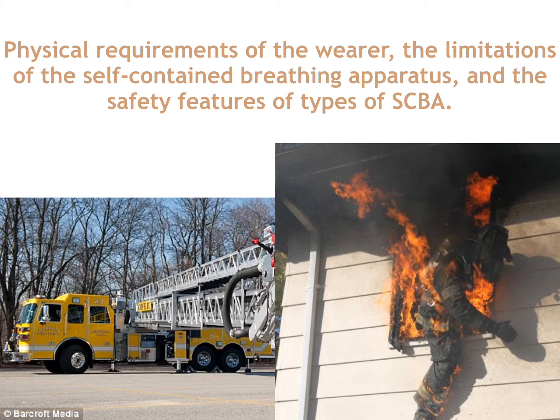Physical requirements of the wearer, the limitations of self-contained breathing apparatus, and the safety features of types of SCBAs. This is kind of an unusual topic to talk about if you really haven't put your air pack on yet and your gear and started to move around. I don't care what kind of shape you're in, good shape or bad shape, your gear is going to restrict your mobility. You're not going to be able to reach as far, you're not going to be able to bend down as far, and you're not going to be nearly as flexible.